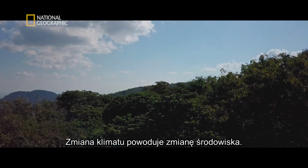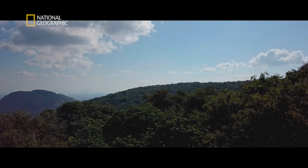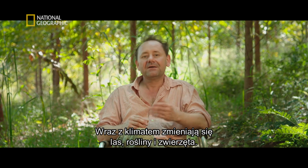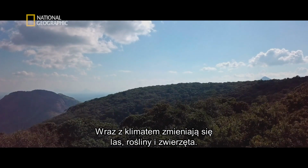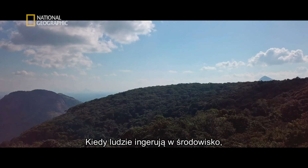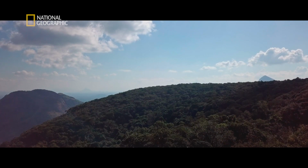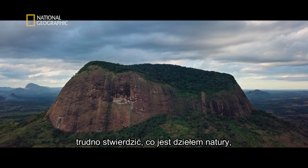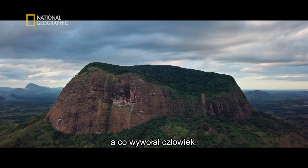Climate change will change habitats. Nothing works in isolation, so if the climate changes, then the forest changes, the plants change, the animals change. When you've got human interference on top of these habitats, it's very difficult to actually distinguish between what is actually relating to climate change and what is actually relating to human interference.